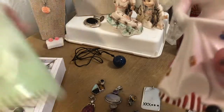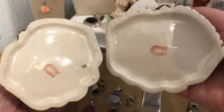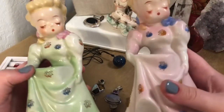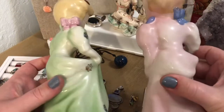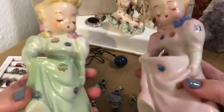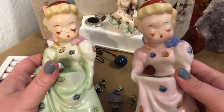I have alternating colors in these two. So one is pink and the other one is green. They are marked Red Japan, which is occupied Japan. So these are vintage, and because they're marked Japan, a little bit more desirable, I would imagine. And these two are super cute, eyes closed, and they've got a little headpiece there, little hat.